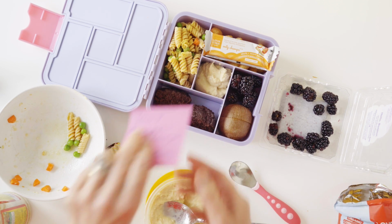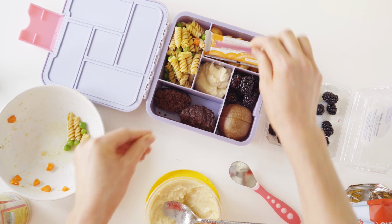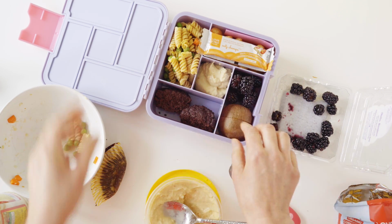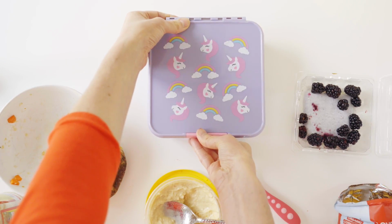And then we must not forget my love note. So I'll just fold that up, slide that in here. Hopefully her teacher will read it to her. Pack it up. Here we go. So there you have it, guys, my 3 healthy and delicious lunchbox ideas.